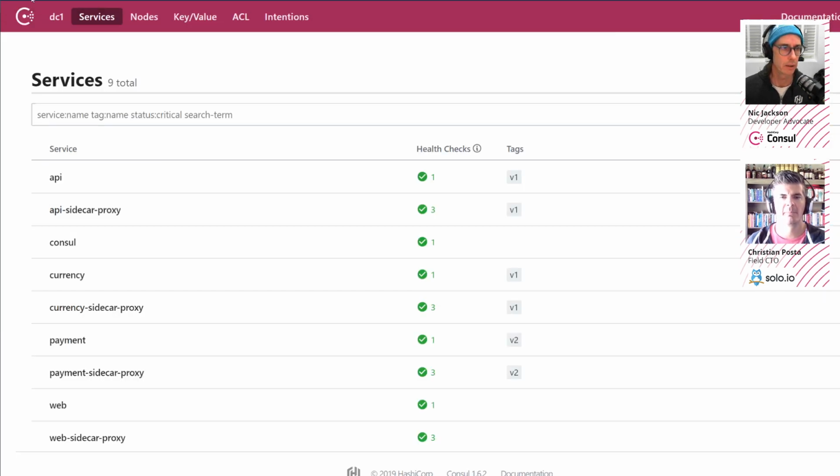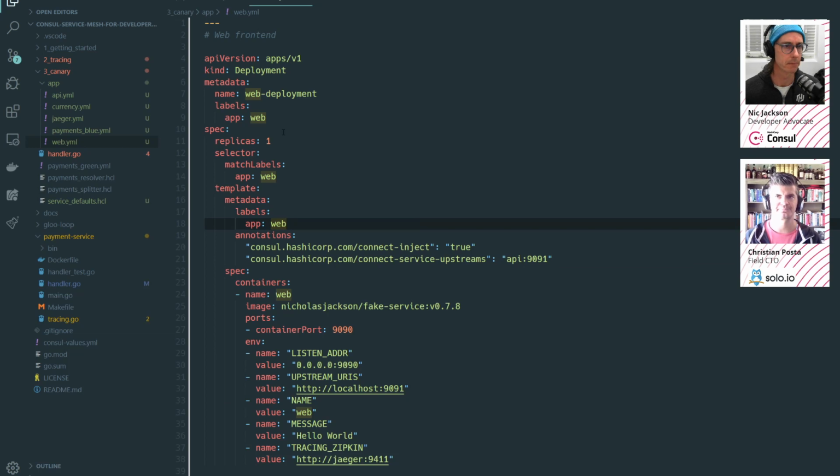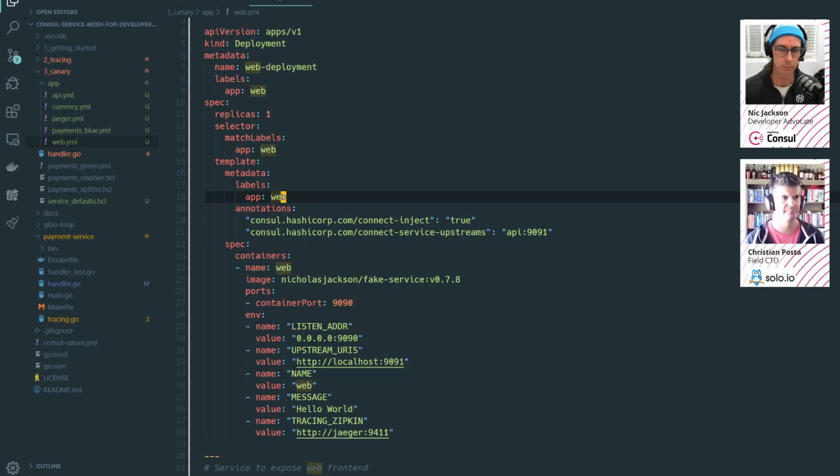If we look over here in Consul, again, I can see all of those services are registered. We've talked about the approach of the sidecar and things like that, so I'm not going to go into that again. We will share the video, much more interesting. But you can see here in my application stack, I have my Consul annotations for Kubernetes, and I'm just defining these upstreams. I'm saying that, hey, web needs to talk to API, and I would like API to be available on port 9091 at localhost.